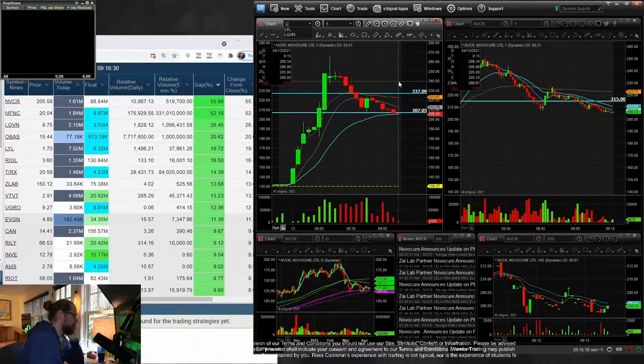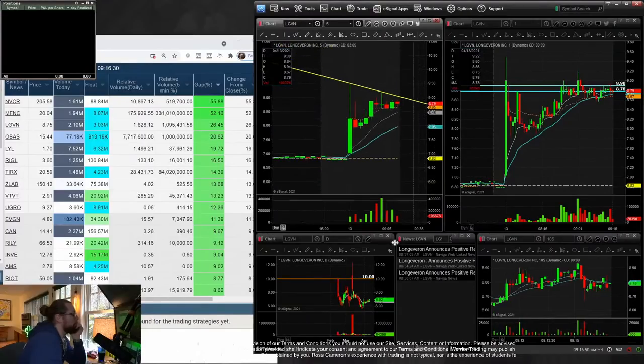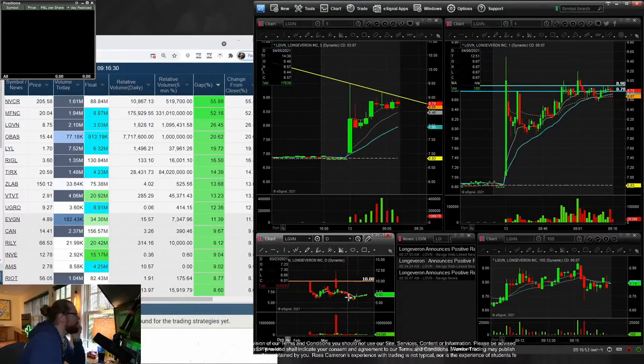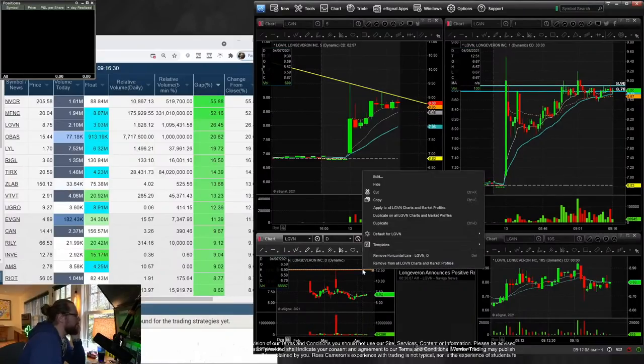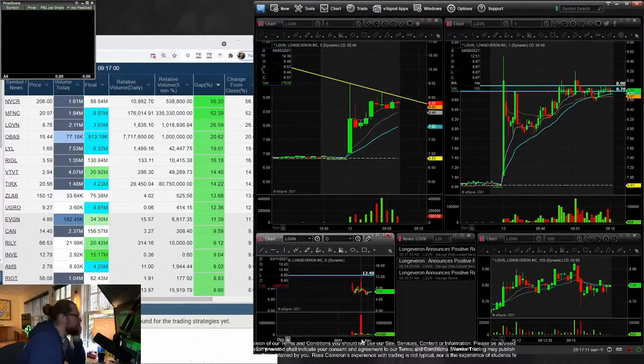So LGVN is the second, basically the leading gapper that's worth looking at, in my opinion, based on the price and the float and the chart and the catalyst. However, it does have a couple of red candles, the IPO day and then this day where it gapped and squeezed at 12.48. However, if it can get above 12.50, 12.48 there, then you've got a blue sky setup.